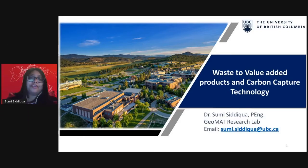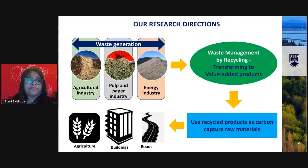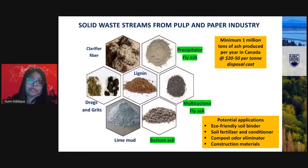Hello, everyone. Good evening. I am Professor Sumi Siddiqua from the School of Engineering, and I am the leader of the Geomaterial Research Lab. Today I'm going to present my research highlight on waste to value-added products and carbon capture technology. We are looking into different industrial byproducts as waste. It goes to landfill at this moment, and we are working to find a value-added product from that and trying to innovate some recycling activities and make a material that can be used for carbon capture.